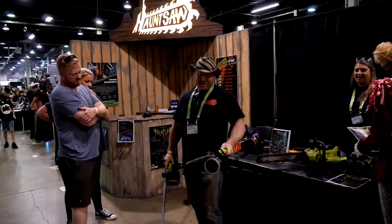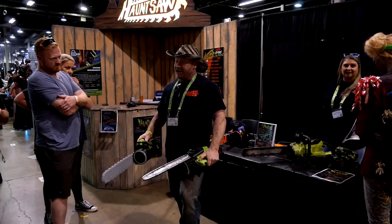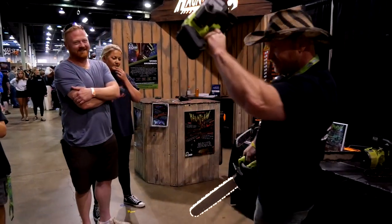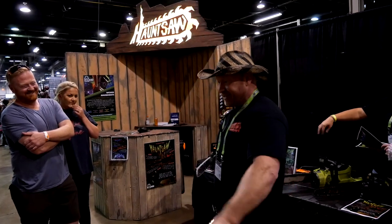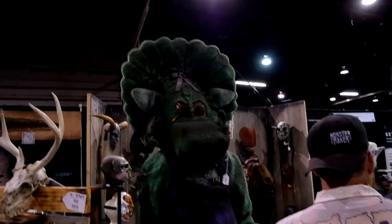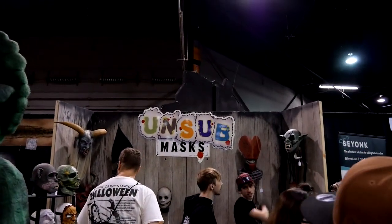Five pounds respectively. Great for smaller actors or even children to carry, or if you just want to be that guy like me who is carrying two chains, you can do so. Hey, isn't this from Barney? Unsub mask.